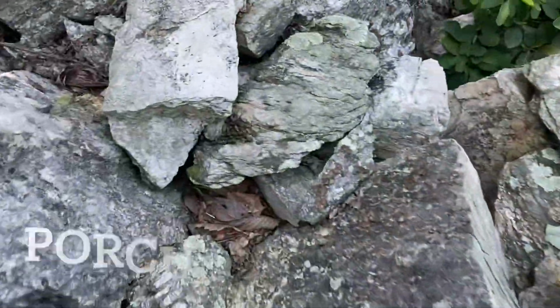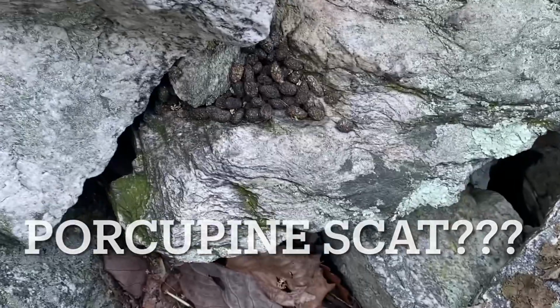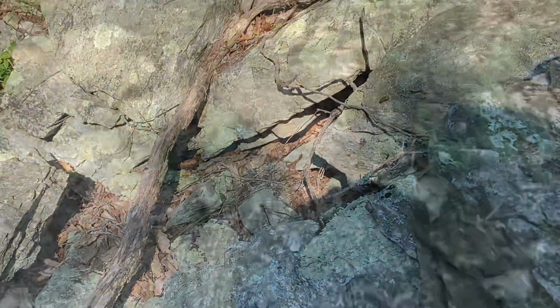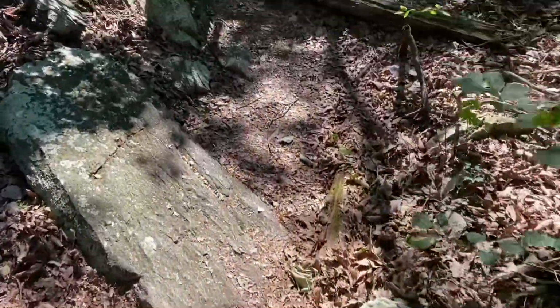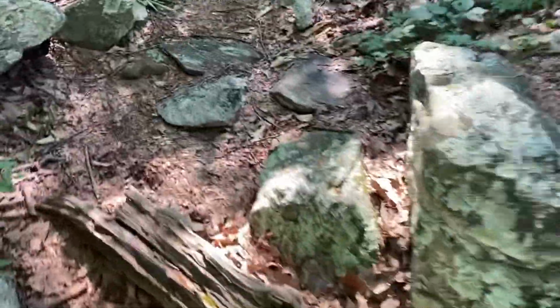So here's some porcupine scat right here. We're in the rock field. I almost killed myself. So there's a timber shed. No timbers yet. We saw a timber shed and a big garter, had to be around 3 feet, bigger than the second one we found. And there's a copperhead in a deep crevice, but I really couldn't get a good video or picture of it. We're gonna head to another spot. Hopefully we can find more pit vipers.